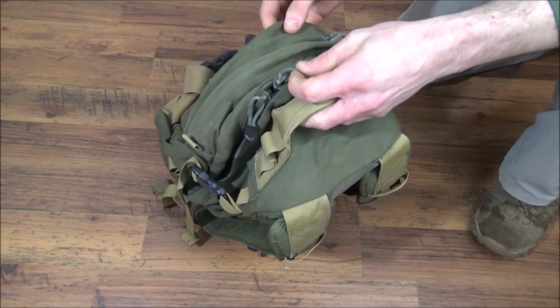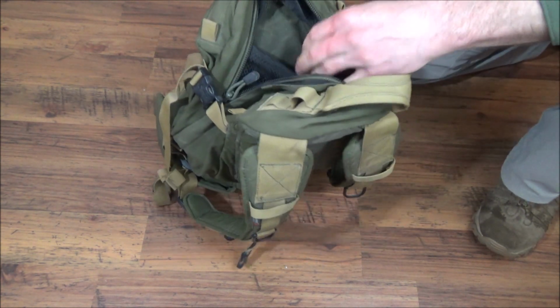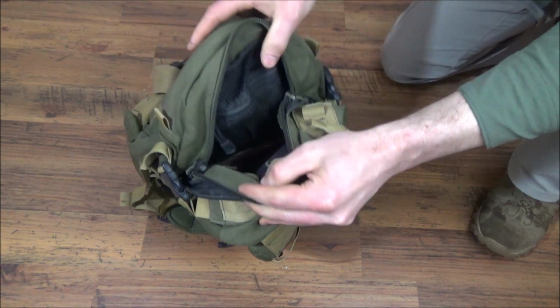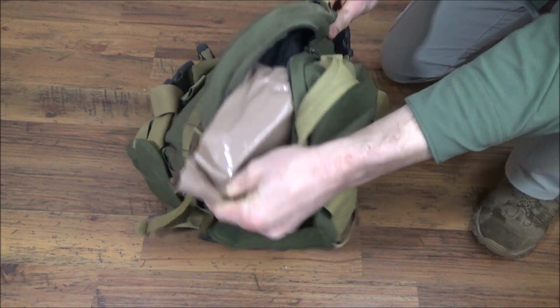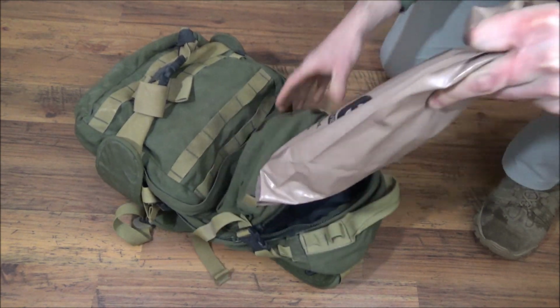Now with the main compartment, as you can see, I have the zippers at the top. That's for easy access. Not really needed, but I have this zipper open. I was thinking maybe I could move some stuff in there, but not necessarily. So what I have in here, main compartment, not really going to be stuff that's necessary right away.